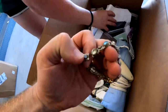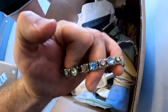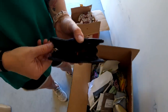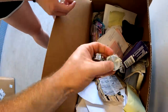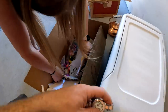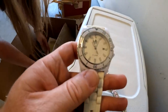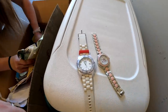Oh, there you go. Any money in there? Please. We found money. Gotta be careful though. We might find a really old penny. Oh yeah, see, we gotta go through. Here, put this down real quick and we'll quickly go through it. Hello Kitty watch. Found another one. Oh, that's an Adidas watch. So Hello Kitty and Adidas.